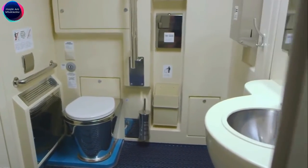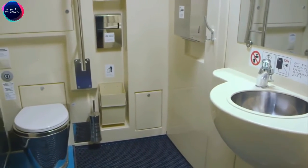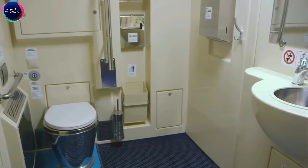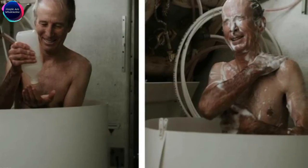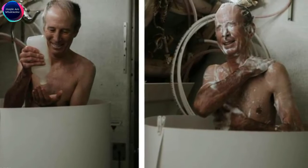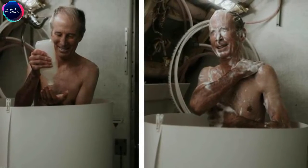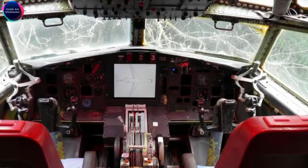The plane comes complete with 2 natural toilets and a makeshift shower created from a plastic tray and a wrapped sheet that formed a screened tub. The shower is supposed to be a temporary solution, but Bruce rather enjoys its primitive nature and says it works perfectly for his needs. The flight deck is still a glorious sight for aviation fans.